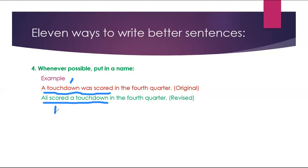Now, why has the writer decided to use active voice in the revised sentence? Because he wants to put in a name, he wants to mention the doer of the action. So wherever possible, try to use active voice. Otherwise, there are certain contexts or situations where you're bound to use passive voice, and I will definitely talk about those situations in one of my lectures.